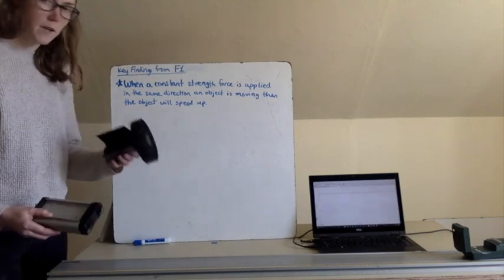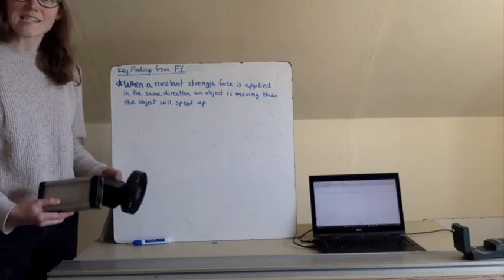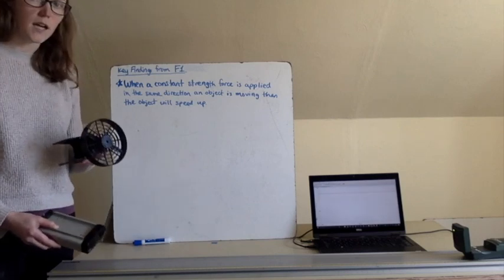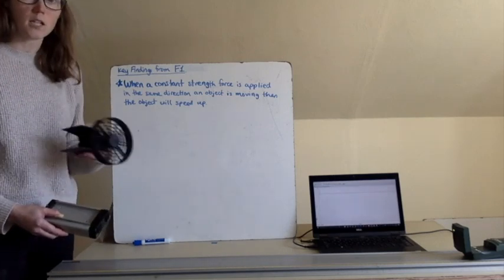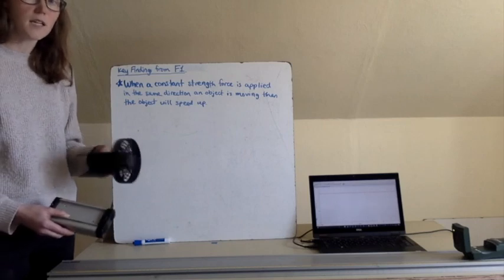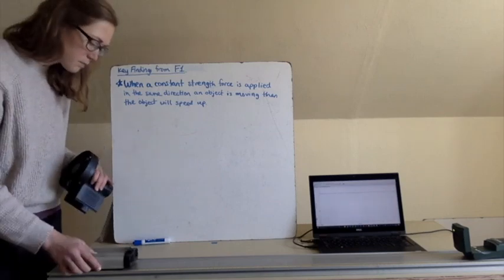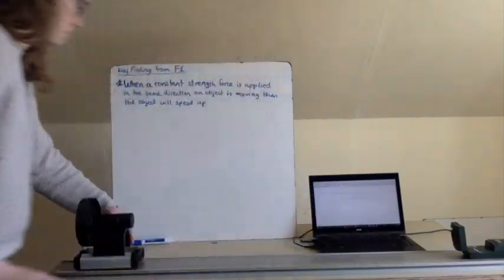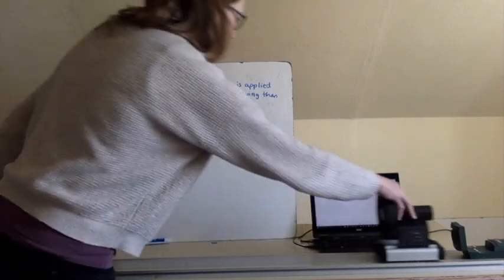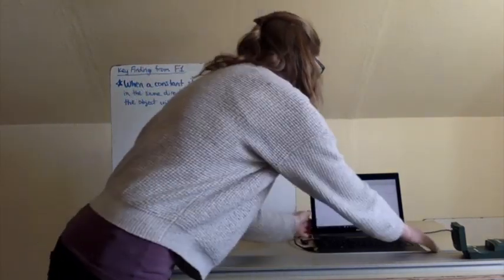Now, I have here a fan that can apply a constant strength force. My hand isn't very good at maintaining the same force the entire time. So we can use this fan to actually provide a constant force on the cart. And then I have a Logger Pro set up here to actually see what the velocity versus time graph looks like for this type of interaction where the fan is always applying the same force. Alright, so I'm going to move this screen towards you so you can see what this graph looks like.